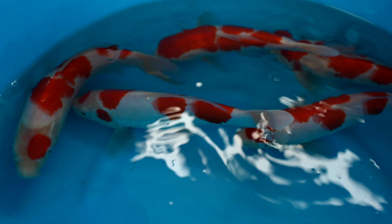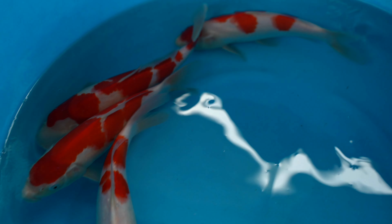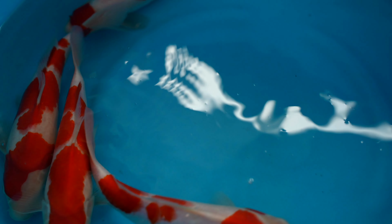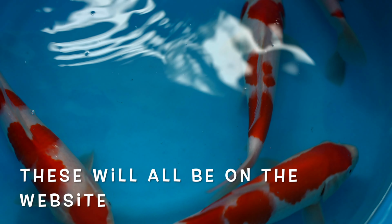Getting a bit dark now, but this is our five fish selection out of this match. Are you going to photograph these as well? I will do. Yeah. So they will be all on the website. Hopefully by the time this video.